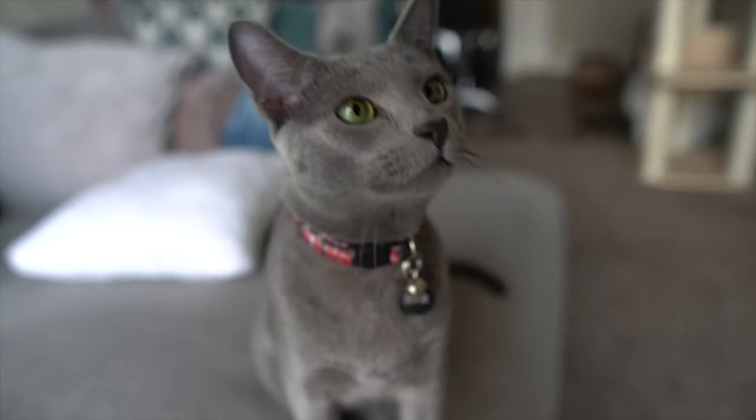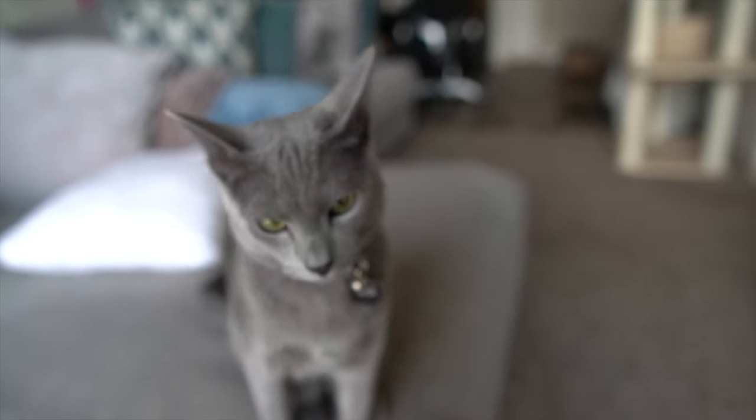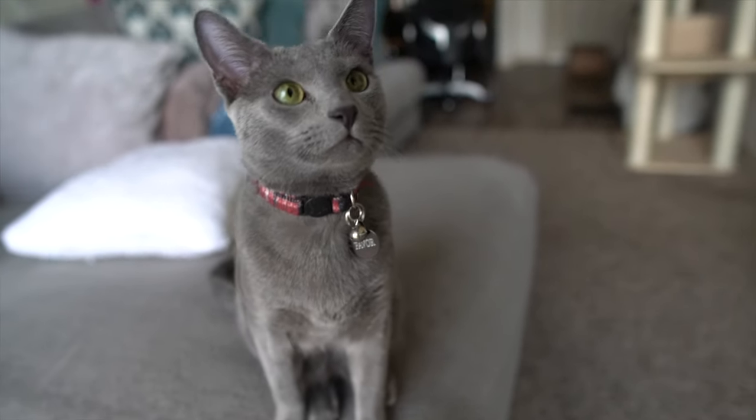Hungry, buddy? My boy Favor's hungry, so we're gonna feed him now. As you guys might have heard in my previous video, when I first got him, I wanted to feed him a raw food diet. What that really means is he's eating raw organs, meat, bones, ground up with the right supplementation.